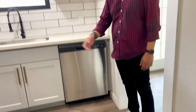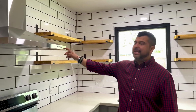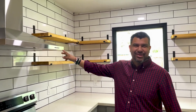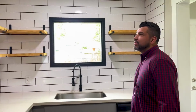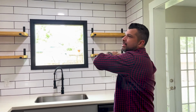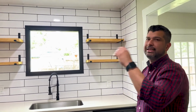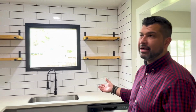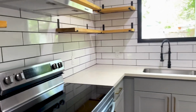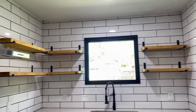So brand new dishwasher, brand new stove. And this hood, which I think is really cool, goes all the way up to the top. Amazon, it's a lifesaver, dude. We also ended up putting all these tiles all the way through the whole kitchen. White glossy tile with black grout. That's really in right now. I think it's been in for hundreds of years, but it's more and more what people actually really like right now.